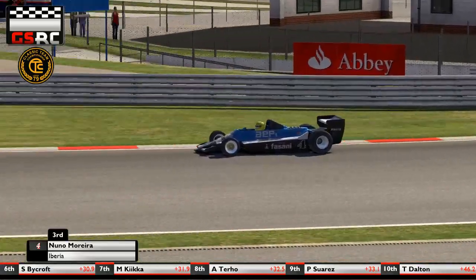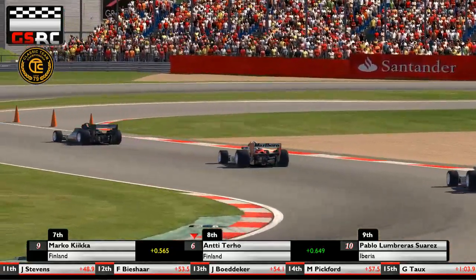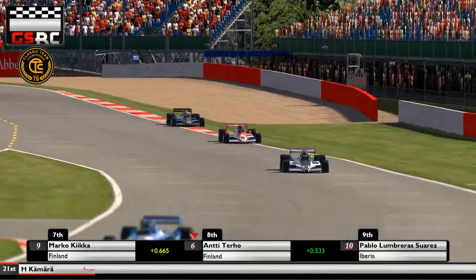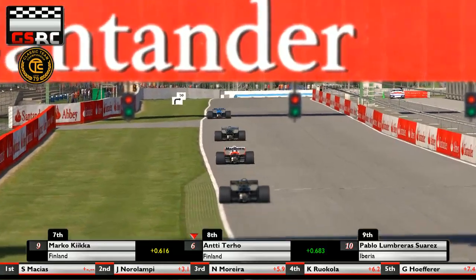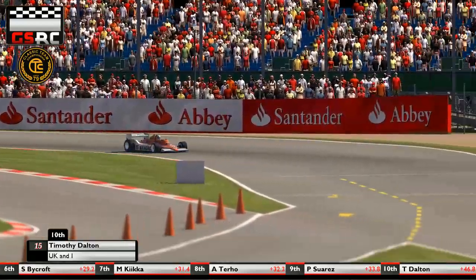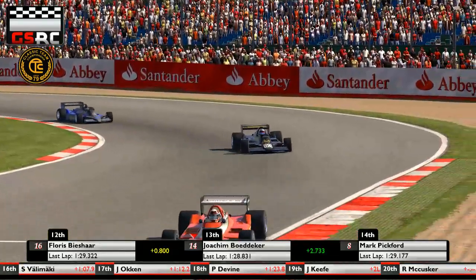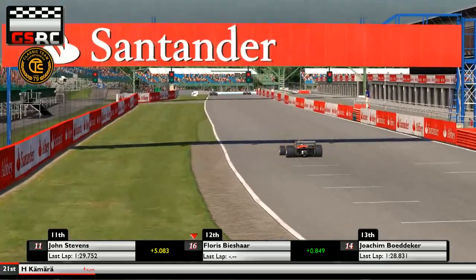Marco Kika still back here trying to hold off Antti Terho and Pablo Labara Suarez. These three will definitely race to the line. They're just behind Bycroft, who's going to manage to take home a 6th spot, unless there's a big problem, and there is not. They're going to go in order. Kika, Terho, and Suarez down to 9th, actually. Both Bodeker and Flores Bichart getting just by John Keefe here in Luffield. Oh, is it going to be enough for Bodeker? I don't think so. Bichart got a nice run out of that.